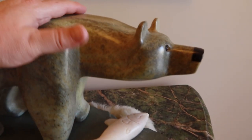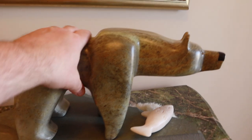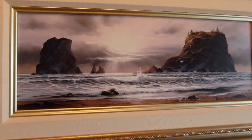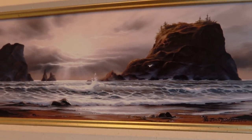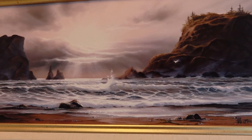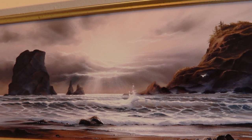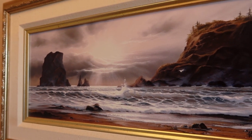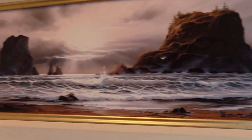Now, this guy's made out of Brazilian soapstone. He's carved by a very good friend of ours, Vance Thorette. Another good friend of ours, John Einerson. And it just reminds me of Vancouver Island out by Tofino. Kind of reminds me a little bit of Cabo, except for the trees. But I love the ocean.